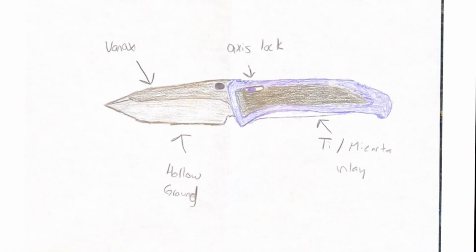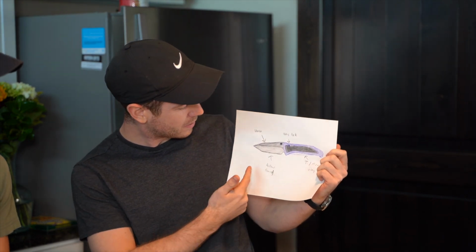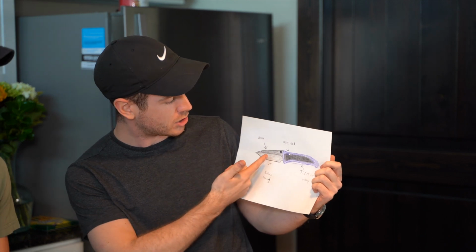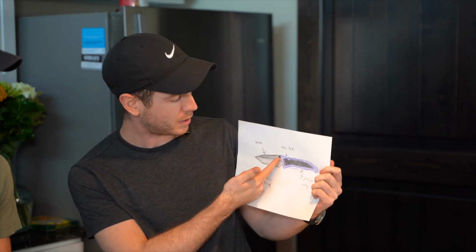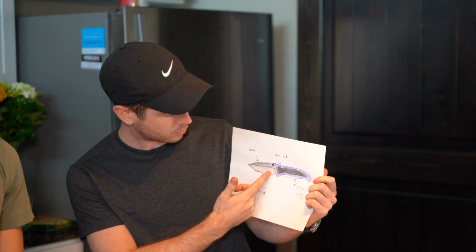All right, Ev, what you got, brother? Looks familiar. Hold up to that. Yes, let's see. Calling it the copyright infringement, because it's way too close to something I'm carrying today. But is it two-tone, or is this just the grind line? So it's black DLC up here? Yep. And then satin or stonewash? Yep. Cool. And there's Van X, hollow ground, with an axis lock.